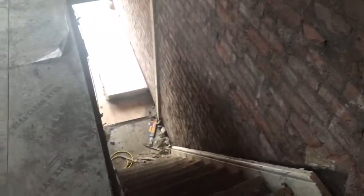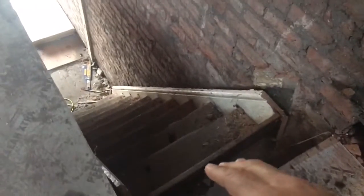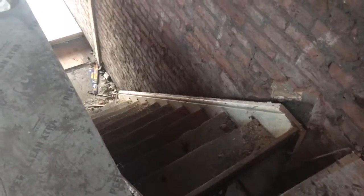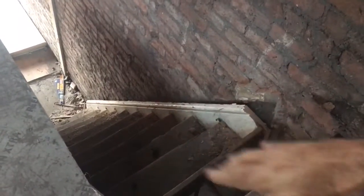And when you're moving the staircase, you have a much less inclined staircase, so you have a much better, an easier way. This is too steep. These staircases are always too steep.